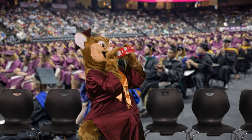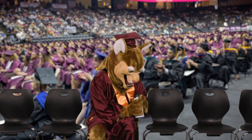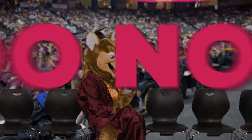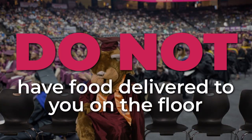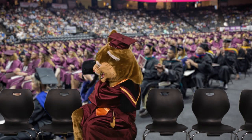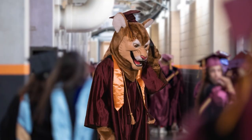However, if you have a medical issue such as diabetes, you are encouraged to bring snacks with you to prevent any issues. And let your family know not to have food delivered to you on the floor. It's disruptive to the ceremony and takes away from the focus of the events on the stage. Remember to silence your phone.